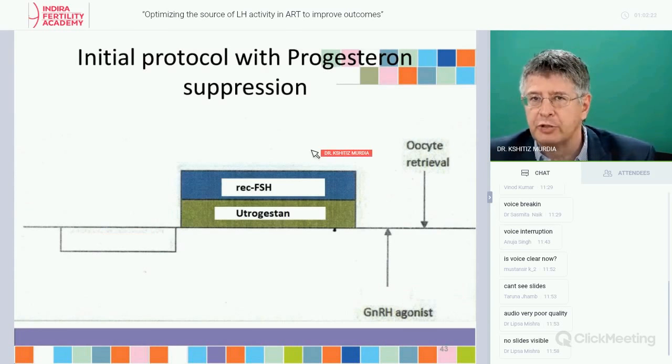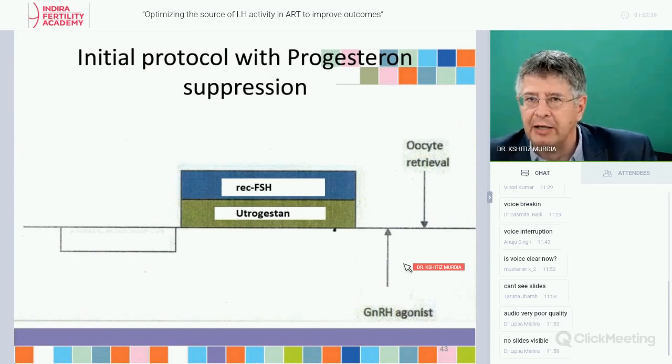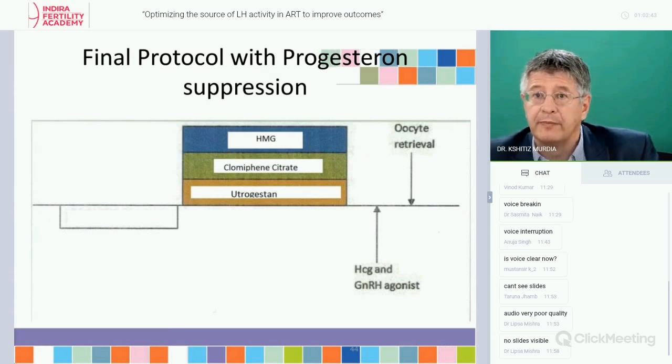That was the initial protocol, and the results were very, very bad. Why were they very, very bad? Because this combination of the progesterone, FSH without LH, and the agonist showed, as I showed already before, very low LH levels and suboptimal responses or even no response at all.